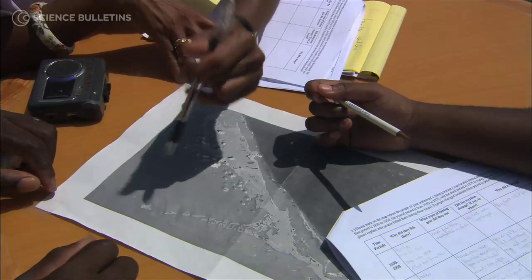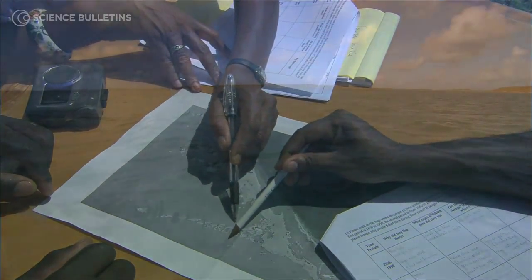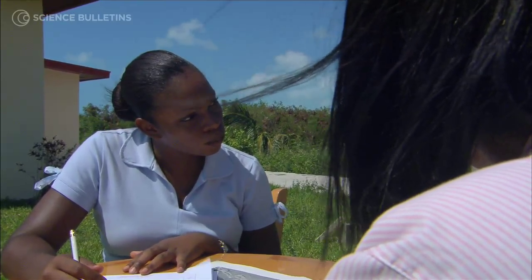The social research that we're doing on Exuma is very important to the project because when you're telling people that you can't move into an area, you can't fish in an area, basically you're impacting their livelihood. They have to know why. And in order for the marine protected areas to be successful, you have to involve the people because they're the ones who make the MPA become a success.